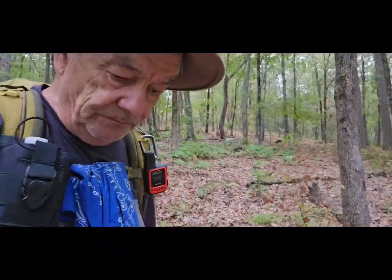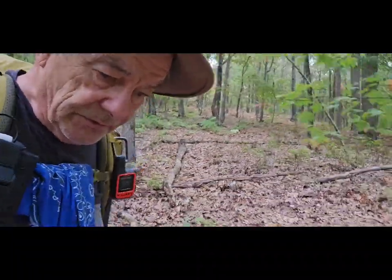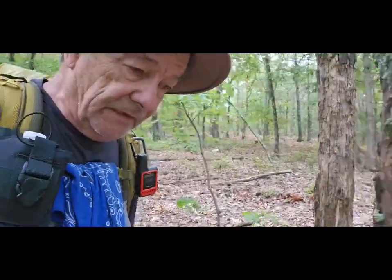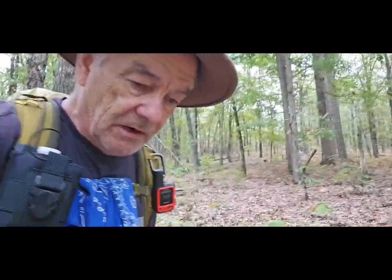My goal is to walk 15 miles today, probably. And I walked about 9 miles on Thursday. So 15 today, 15 back, and hike it. I'll probably camp at the same place, and I'll do my 9 miles back to the car.